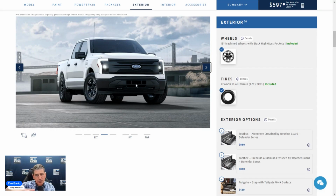It does have active grille shutters that open and close, allowing air in to help keep those batteries cooled off and everything. Front tow hooks as well up here, since it's standard 4x4. They'll be black on this.